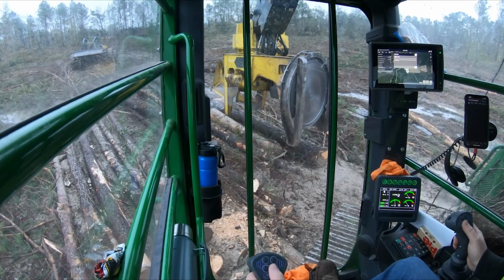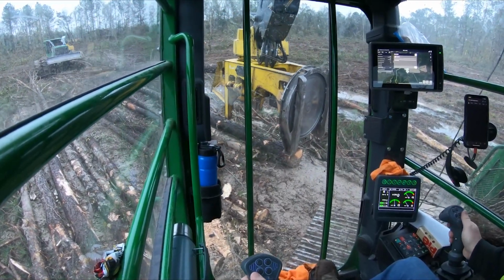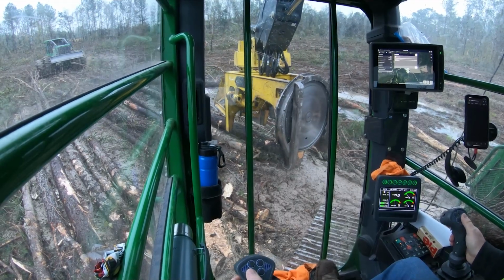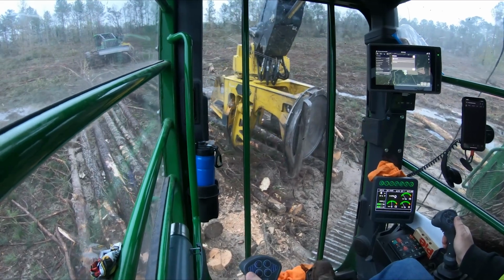We are taking these trees and placing them where they need to be for Michael to run on. If you don't build these shovel roads, you won't be working through here at all.